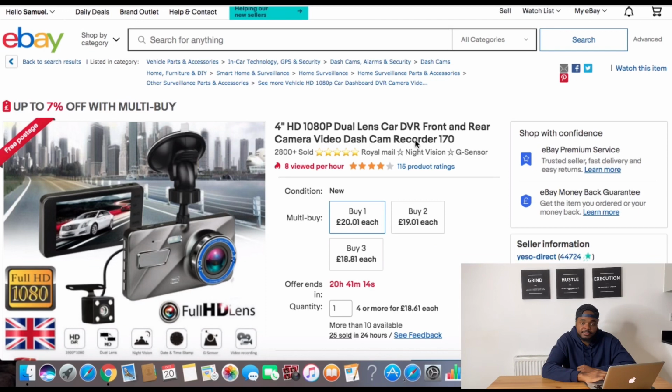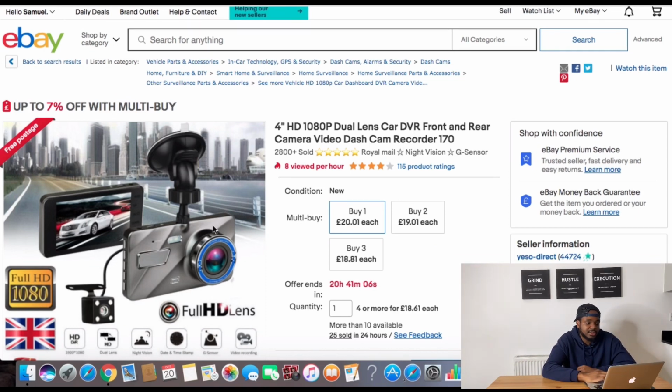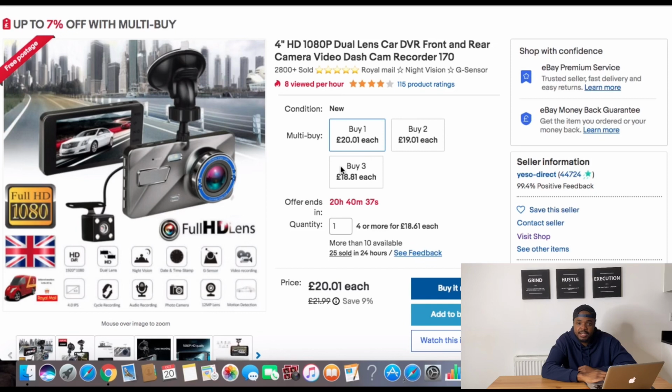What it is, a front and rear camera that goes on your car dash. So if you have any accidents, it's always recording and you can use it for any insurance claims or whatever. So what you do is that you just stick it on your car and it goes on the front and the back. I definitely know that it's selling well without me even getting into the purchase history, just by me looking at this section right here.